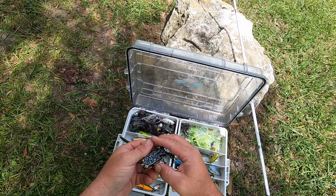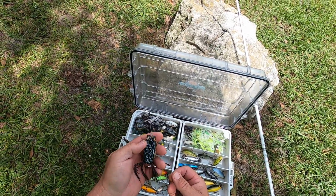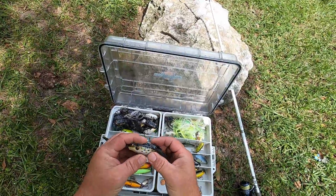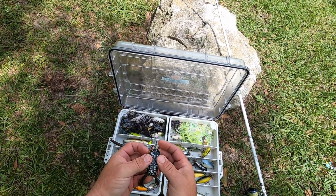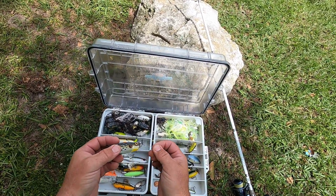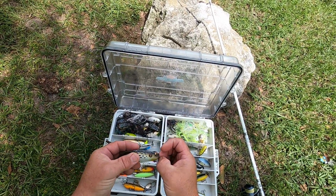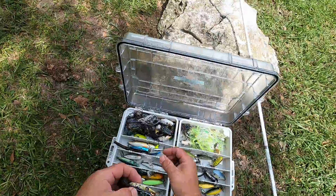The Popper Frog by Booyah. My favorite topwater frog. I like it because it's got a good bite on it. You don't lose a lot of fish. I like fishing 30-pound braid on my bait caster with it, but then I put a shock leader on the end of it. 30-pound Berkley Trilene. What it does, it helps the frog float better.